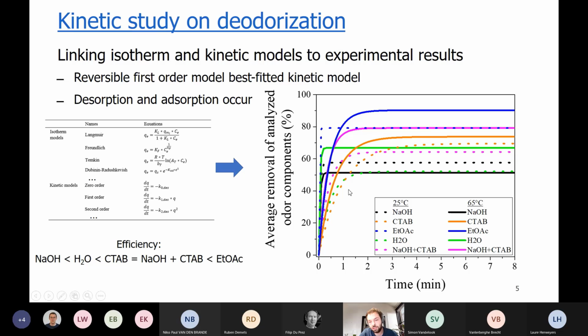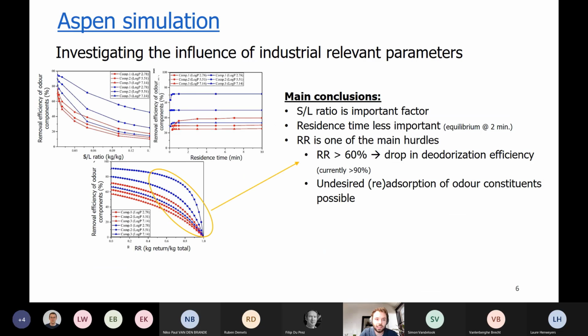And then the removal efficiencies can really increase up to 80 or even 90%, depending on the conditions that are applied. So that was quite good removal efficiency that we obtained. Then as a next step, we have performed Aspen simulation. So Aspen is a chemical simulation software. And we have investigated a few parameters that are relevant for the industry because that's actually our main objective.